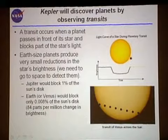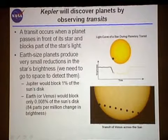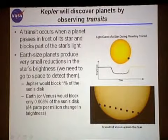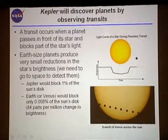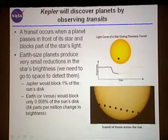So in terms of finding giant planets, we've actually started to find giant planets in transit surveys on the ground from the surface of the Earth. However, the difficulty comes in when you start looking for planets that are the size of Earth or Venus. In this case, you're only going to see the star dim by about 1 part in 10,000. And the exact calculation for an Earth-sized planet around a Sun-like star is about 84 parts per million. Now that's a very tiny signal, and that's really beyond anything you can measure on the ground, and that's what drives Kepler to be a space mission, to get above the atmosphere to be able to make these measurements.